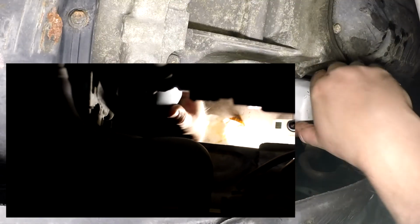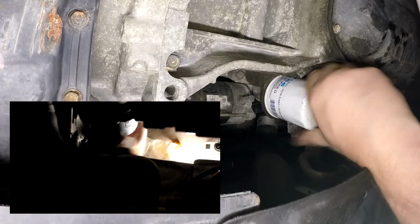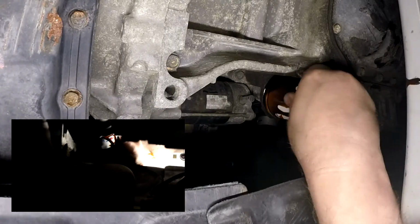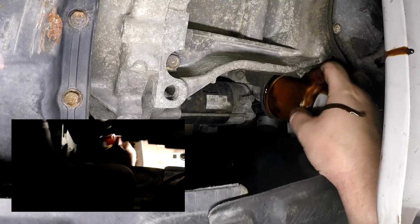So this view is straight down the engine, from the top of the engine looking at the floor, kind of in between the engine and the radiator. I've also had a camera set up on the floor looking up. As you can see, I'm spinning off the old filter. There goes a gush of old oil.